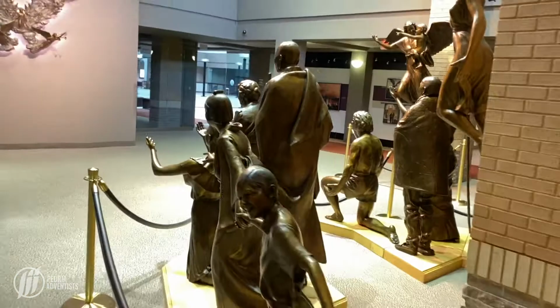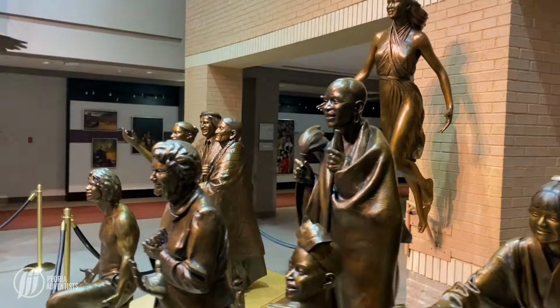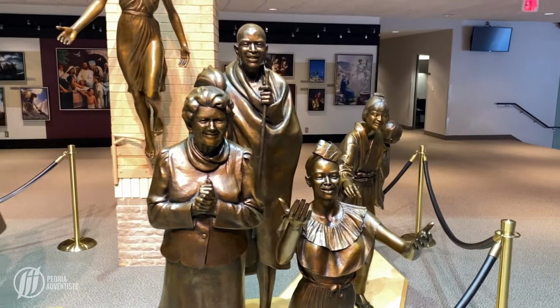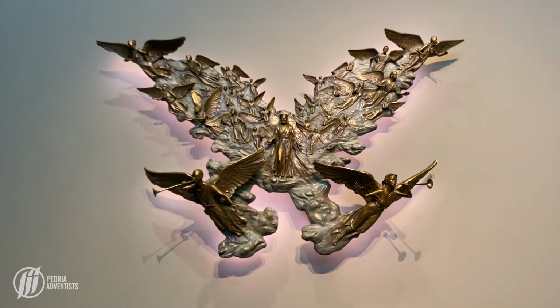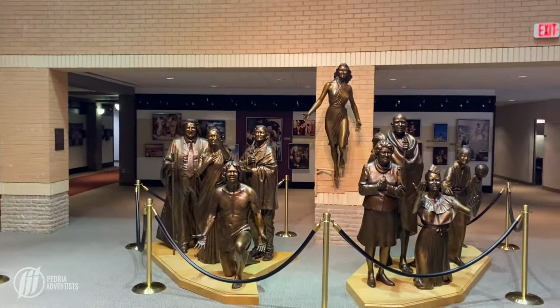What I love about this thing is, of course, first of all, it's fantastic work. But they're all looking for the second coming, right? These are people from all over the world, representing people from all over the world, and an angel. But then the second coming is so small. Maybe because it's supposed to be far away and coming nearer? I'm not exactly sure. But it is a cool thing to greet when you walk into the building.